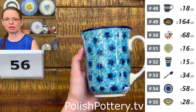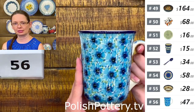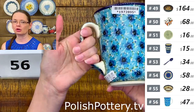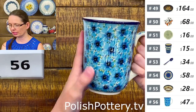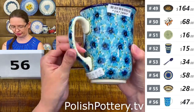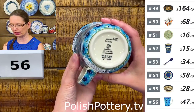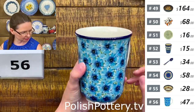A little surprise. So here I have the bistro mug that I was hiding for later. 17 ounces brimful, comfortable handle. $47 tonight, and the regular price is $94. Beautiful. This is pattern designed by Ms. Teresa Liana, Unikat 4929.